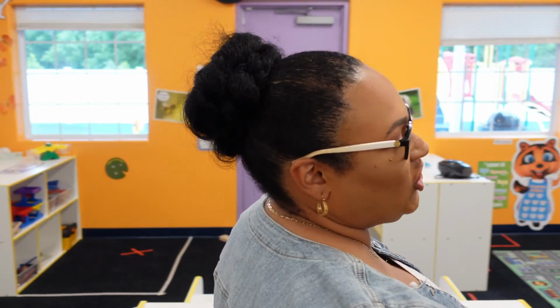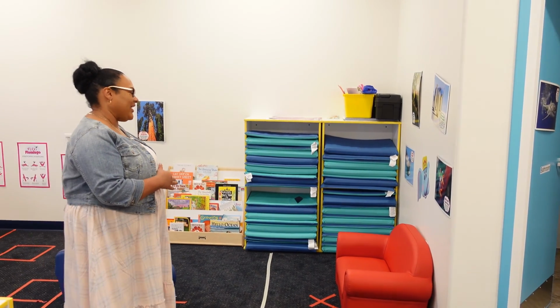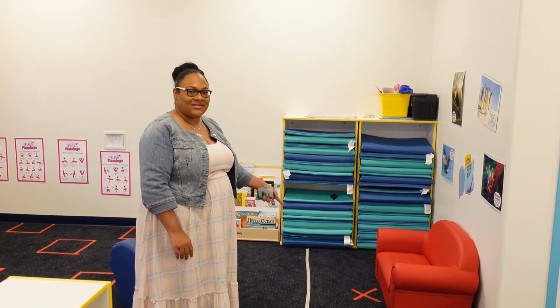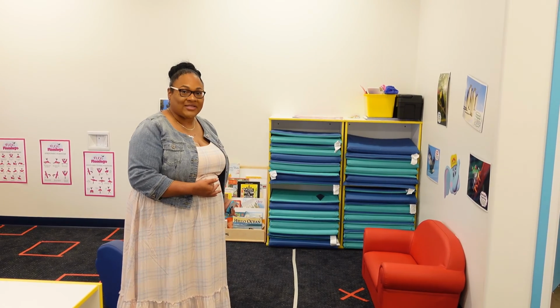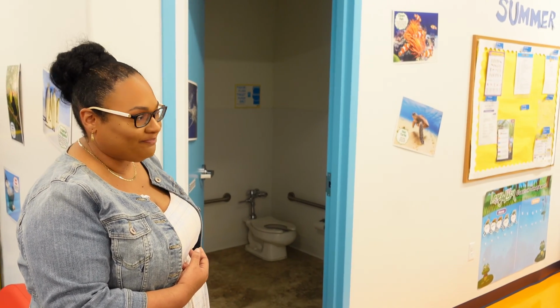We also have a reading area, which has couches for the children to sit, and sometimes they just need to take a breath and take a relaxation moment. So this is our reading area, where a child is able to grab a book and sit down, or just again take some space with a book. In our classrooms, every bathroom has a door, so our older preschoolers are able to come in here and use the bathroom.